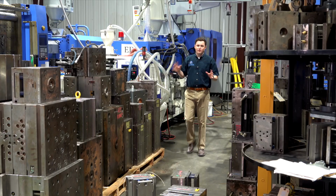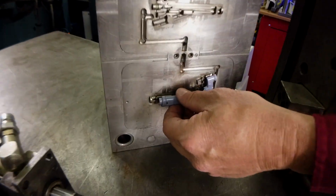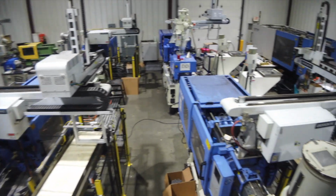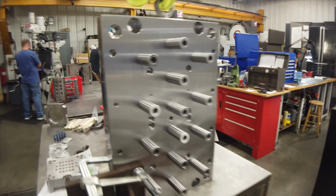At the heart of every injection molding operation is the mold. We have the Move-A-Mold program. We can take your mold from any other plant and any other operation and make it run in our system. We can do that because we have in-house tooling and machining expertise.